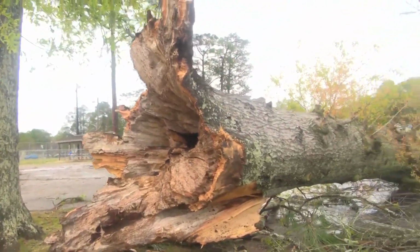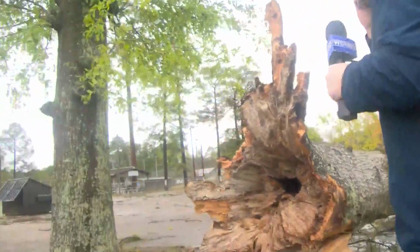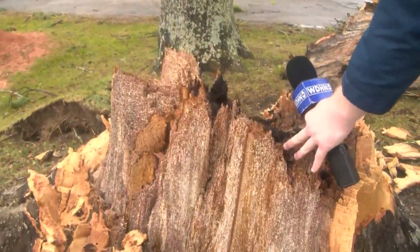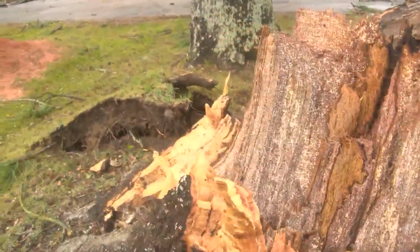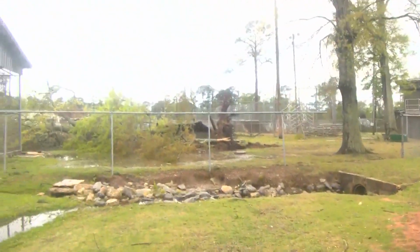A very large tree. Yeah, Jordan, it completely snapped. You see, it didn't just snap in half, from about the center of the tree. It snapped from the bottom of the tree. This has been probably standing for 100 years, and it just took a large gust of wind to break it. And even behind this tree is another tree that's down. These are two of the bigger trees.